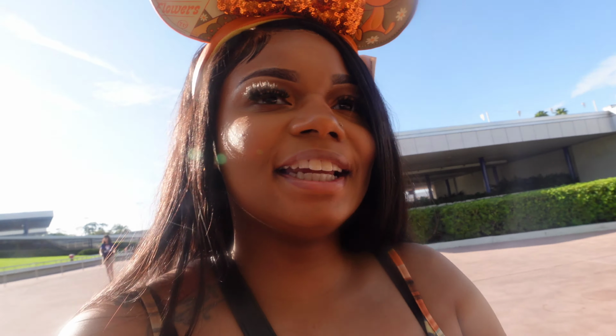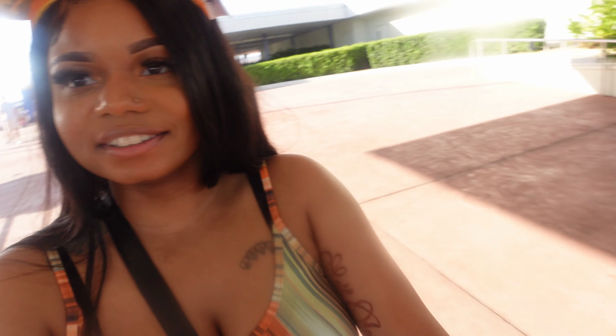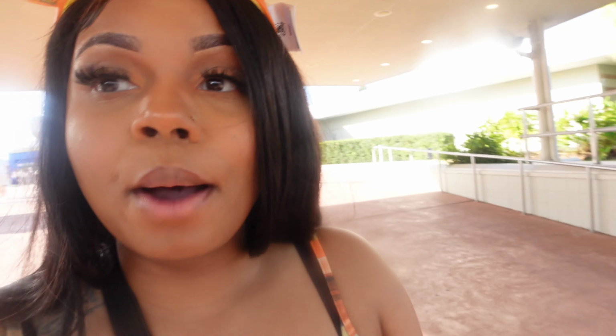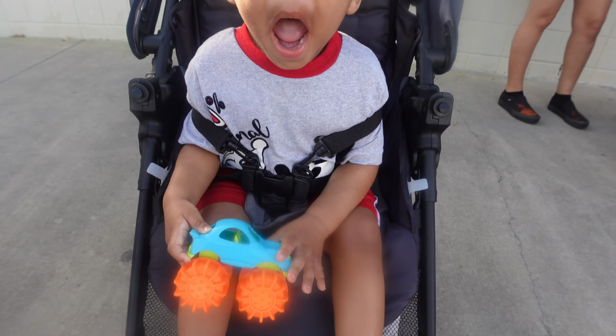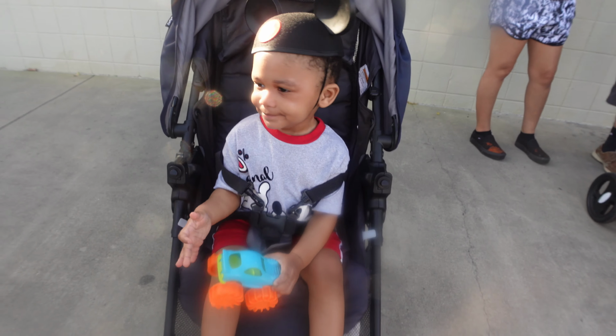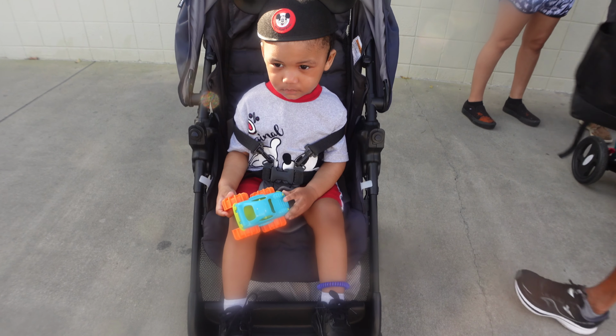So yeah. All right, so we gotta get on the ferry to go to Magic Kingdom. I'm excited, y'all. It's my first time being at Disney. You see, I have the ears to match my outfit. And then y'all, I'm gonna show you how Jaden looks. He looks so cute in his outfit. Your first time. You sleepy, man? You looking so cute.